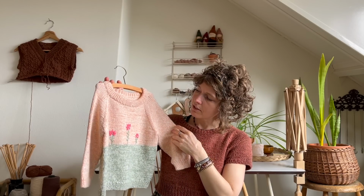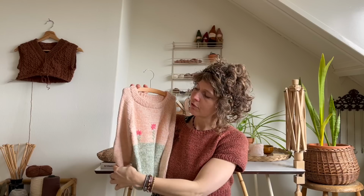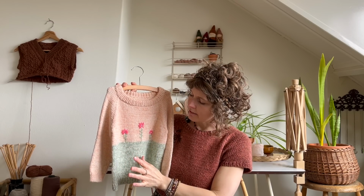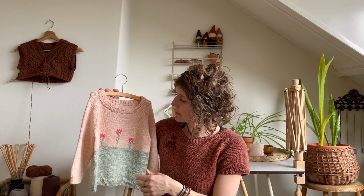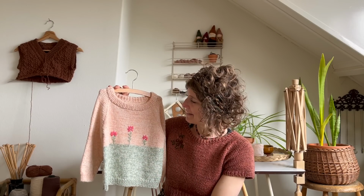But what's so fun about this pattern is that there's something happening most of the time. You have the raglan, in the sleeves you have the decreases. The body is just straight. And because the size is not so big, it is not a boring knit, it's just fun. And I really loved it. I can imagine that I will make a lot more of these Monday sweaters, because I can see a stripy one and also a scrappy one, and all the options.